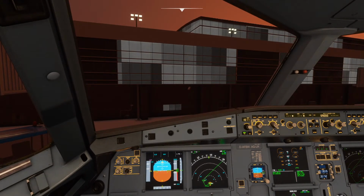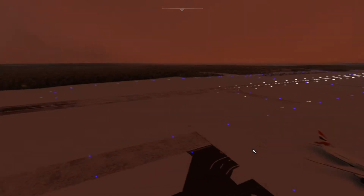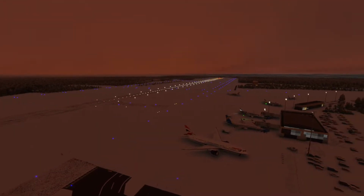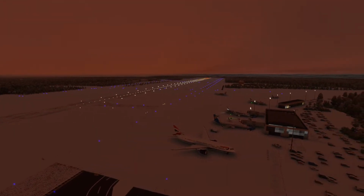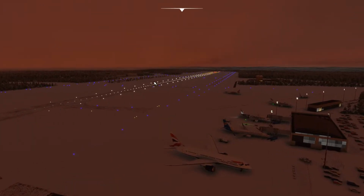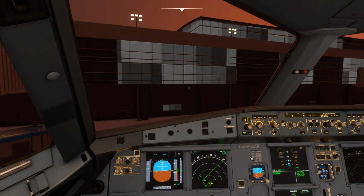Let's turn that nav display down and the PFD a little bit because they're quite bright. So we're using Rovaniemi freeware. And we're not using Unreal Weather today, we're actually using the standard Microsoft Flight Simulator weather, because Unreal Weather doesn't factor in snow on the ground properly yet, so we're having a little look at the new snow stuff with the latest update.